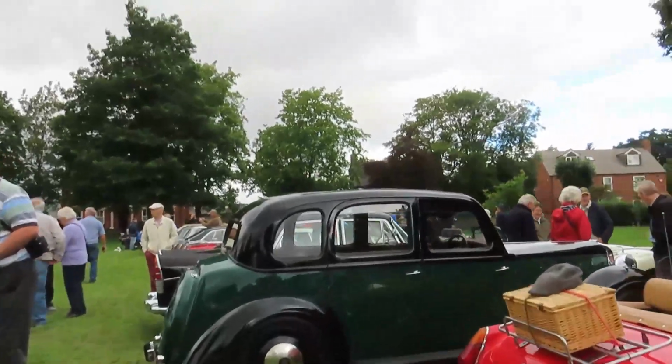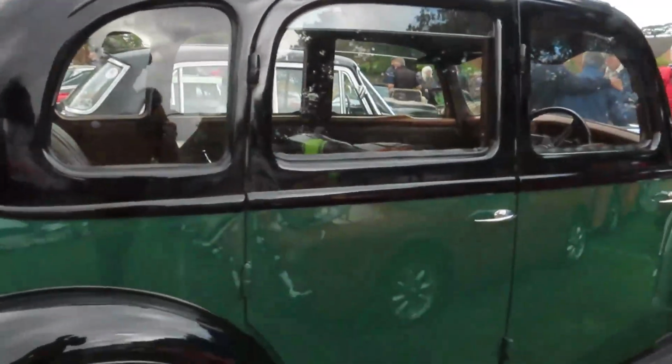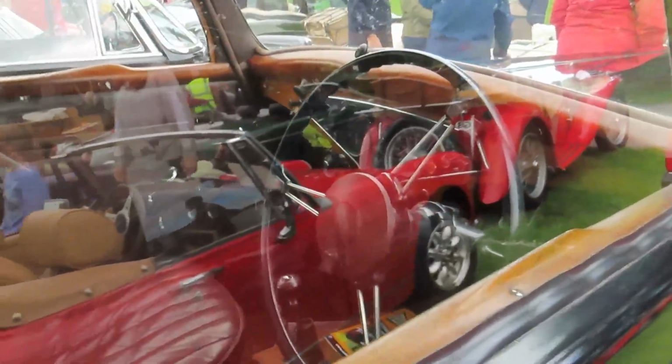A beautiful old Rover here. I believe this is a P3 car. This one, let's have a little look at the interior. This is the Sport Saloon body, I believe, with the slightly lower roofline. Sounded like a 6-cylinder car when it came in. What a beautiful quality car this is.